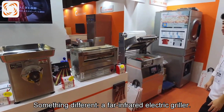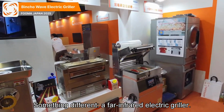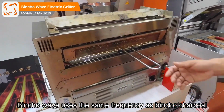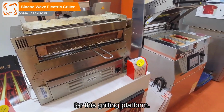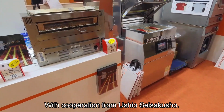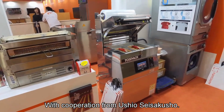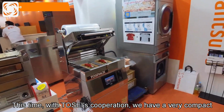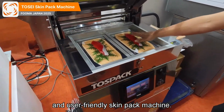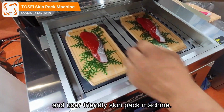And something different, a far-infrared electric griller. Binsho Nami uses the same frequency as Binsho charcoal for this innovative, versatile, and exceptional grilling platform. This is with Ushio Saisakusho. This time, with Toziai's cooperation, we have a very compact and user-friendly skin pack machine.